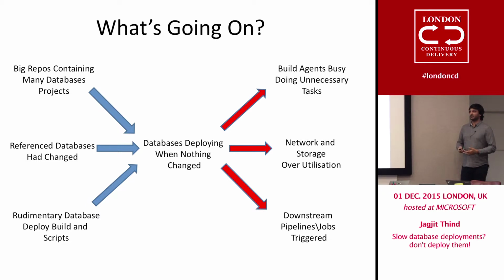We had a very busy CI system on the surface, but really it wasn't doing much. Network and storage overutilization. We had packages and artifacts being pushed around all the build agents, and that added to the stress of the network and to the SAN. The databases were backed up by a SAN, so when they were being deployed to, when changes were happening there, it would just cause performance problems on the SAN.